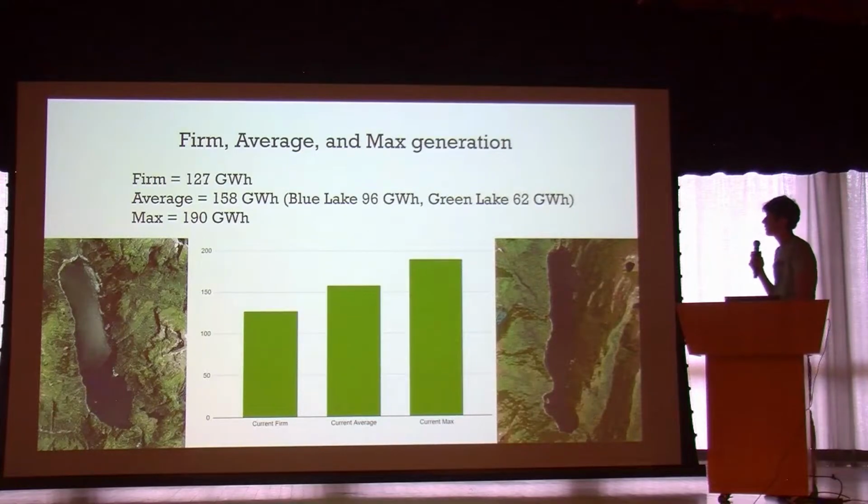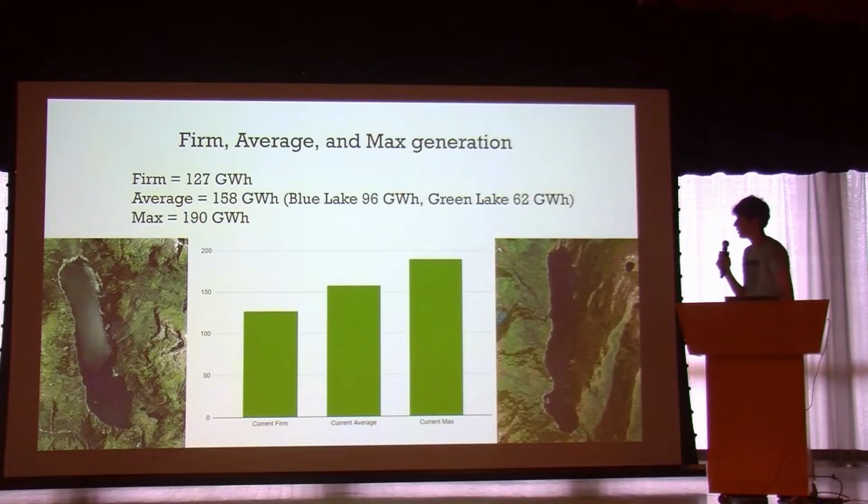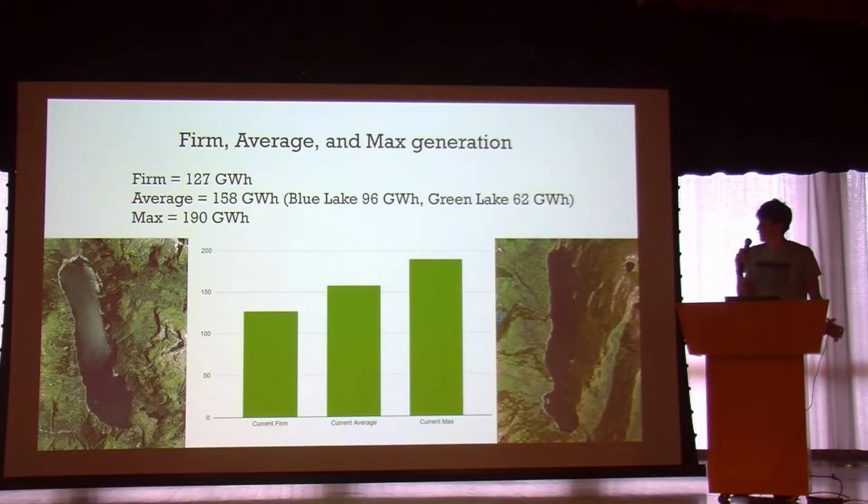So yeah, here's our firm average and max generation. Our firm generation is 127 gigawatts average. And firm, I should clarify, is based on the lowest recorded rain event that we've had and how much generation we make on that year. I think that's sometime in the 1950s, when we got the amount of rain that we based that figure on.